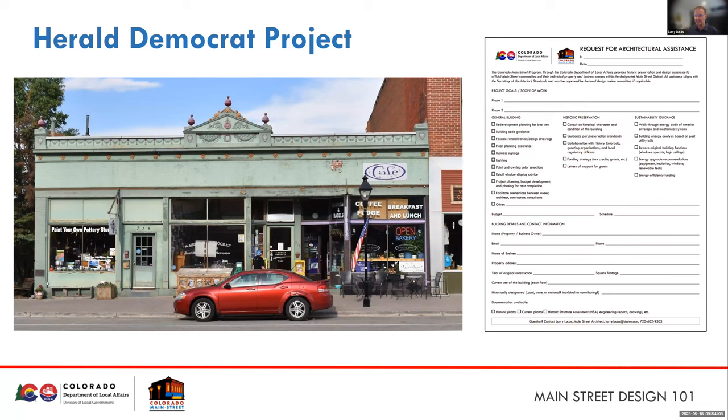Great example project here I want to share. We had a wonderful grant program that provided some pretty good money to a lot of Main Street towns called the Main Street Open for Business program. This was a very beginning building that we had brought in under a special pilot project. This is the Herald Democrat building in Leadville. You see it as soon as you round the corner by Town Hall. There it is. It was this mint green for years and years.